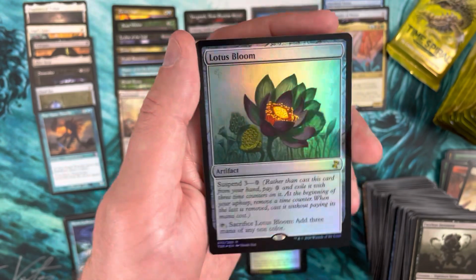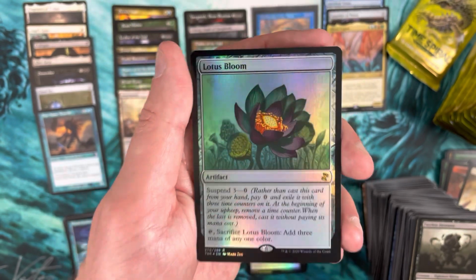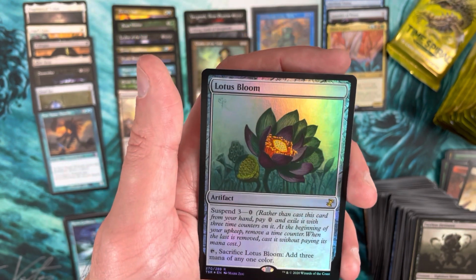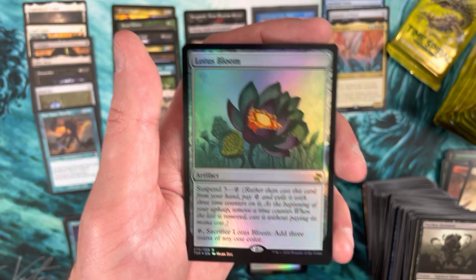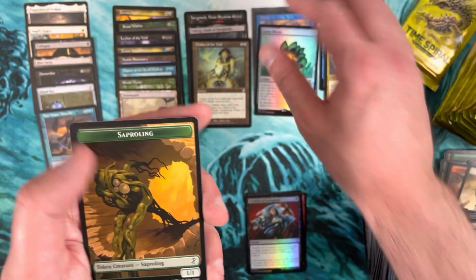I remember when this card was previewed back in the day and people were losing their minds at this card. That is a foil Lotus Bloom. It's probably not going to be super valuable, but it's kind of like an almost iconic card. And, you know, it really is. I mean, it had a couple of different artworks, but it really is almost iconic at this point. That is a fun hit. I'm not upset about that. That is cool. That is quite cool.